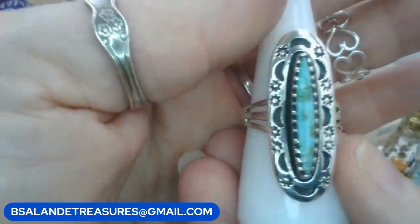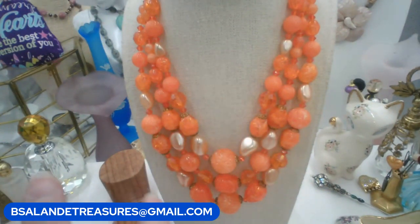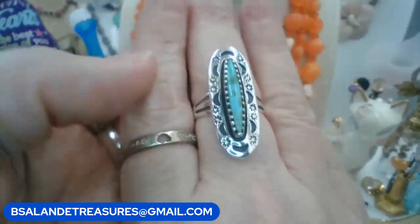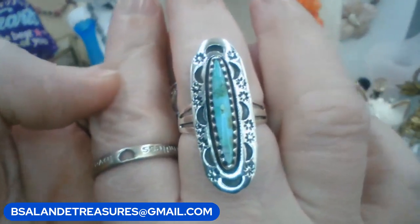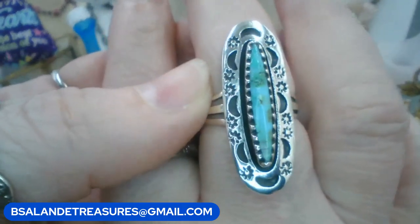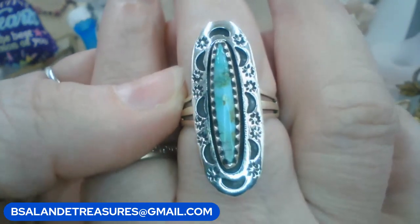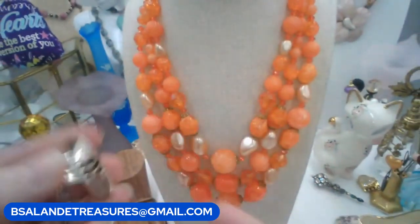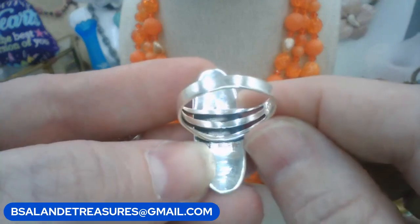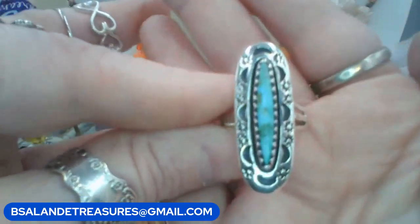Keyword turquoise ring. See if I could try that on for you really quick. Really beautiful ring. It's a nice size too. Very Southwestern, very Navajo like. Looks like it has the celestial in the background there, the stampings. Very cool. And it is a triple shank. That is the inside construction there. And that's my 5th. Thank you so much.